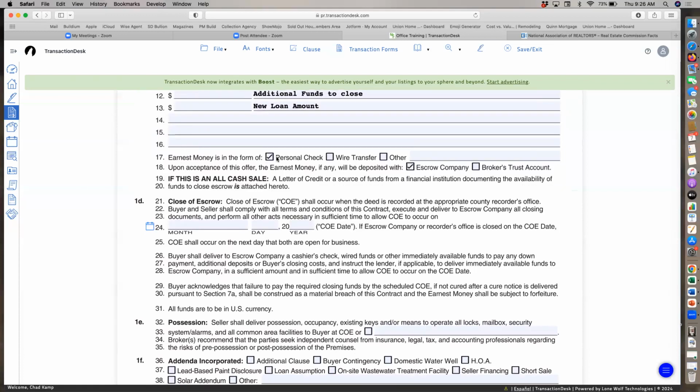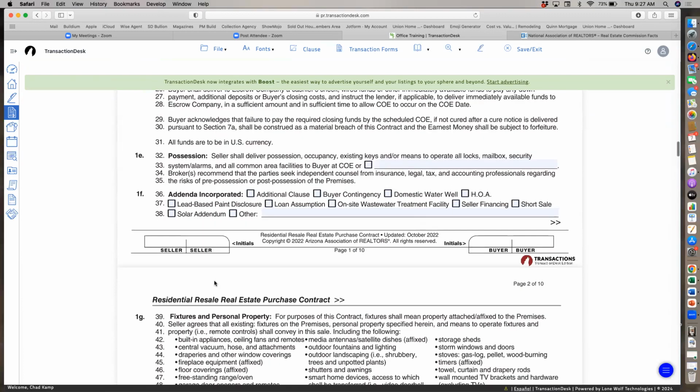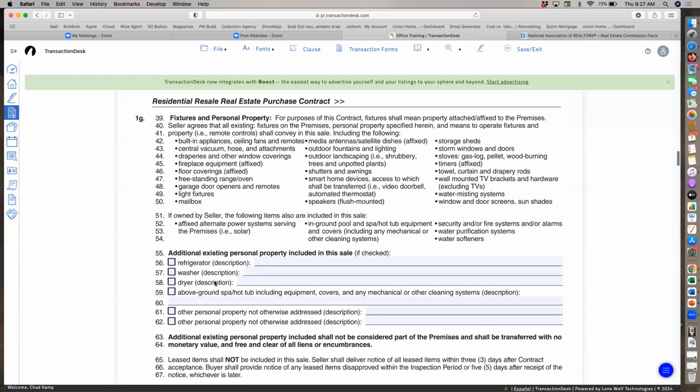So you've got earnest money, the form it's going to be in: personal check or wire or transfer. Close of escrow is going to be here. Possession is going to be typically at close of escrow. Here's all the addendums, and we'll be covering those as well. We'll be taking a look at that.